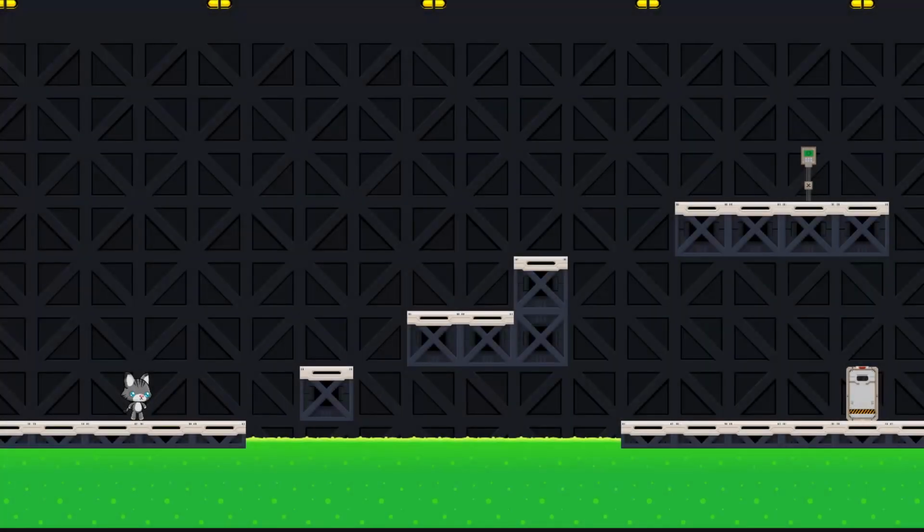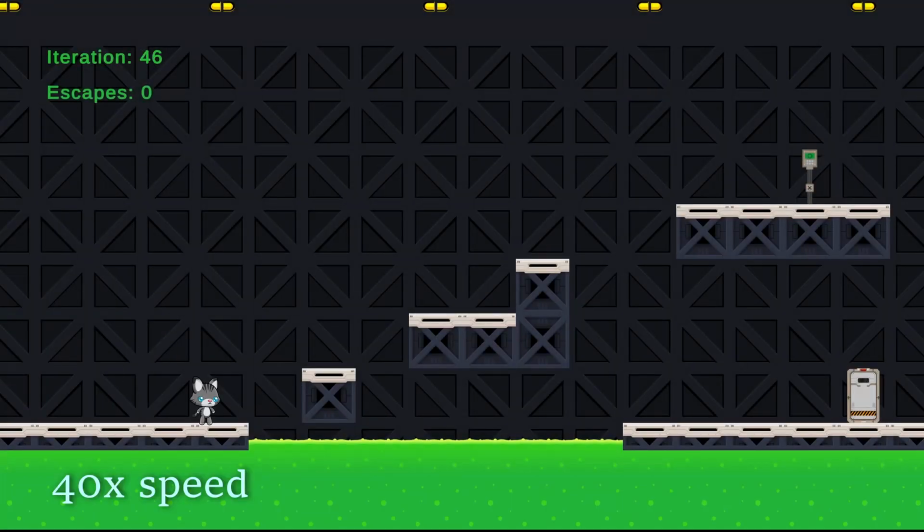With this third level, we've introduced more complexity. Now the door is locked and Tom needs to first find and then press the button to unlock it. Let's see how it goes. We changed the reward function to accommodate pressing the button by also taking into account the distance between Tom and the button.